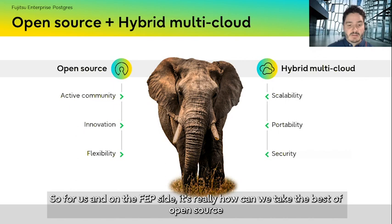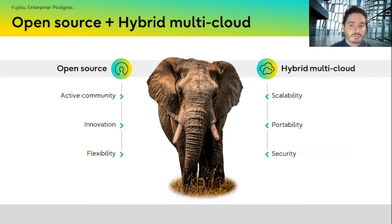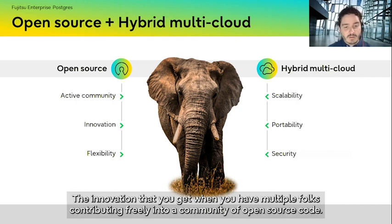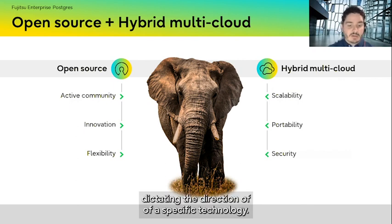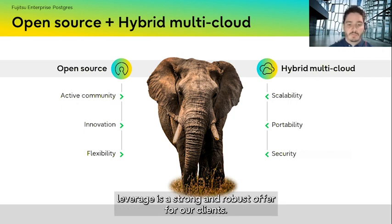So for us on the FEP side, it's really how we can take the best of open source and combine it with the best of what we can provide from a hybrid multi-cloud point of view. How can we make FEP more scalable, more portable, more secure without compromising the community activity we get from Postgres, the innovation you get when multiple folks contribute freely into a community of open source code, and the flexibility that allows you to not have one single company behind dictating the direction of a specific technology. So for us, it's really how we combine those two pieces to leverage this strong and robust offer for our clients.